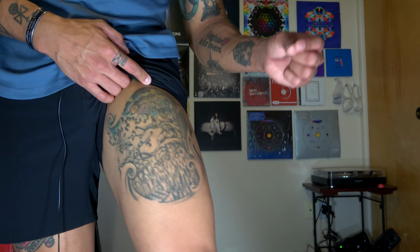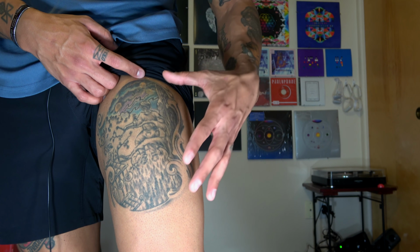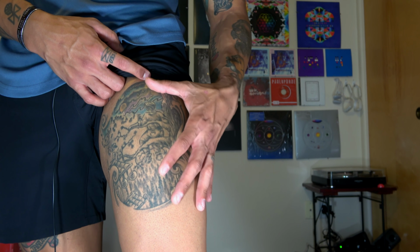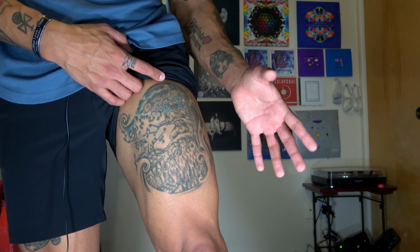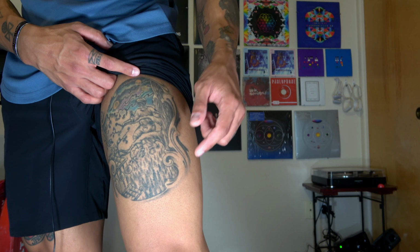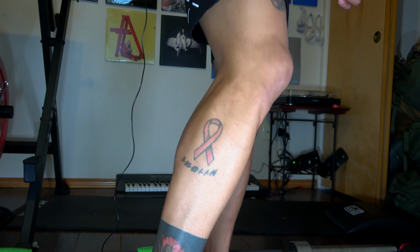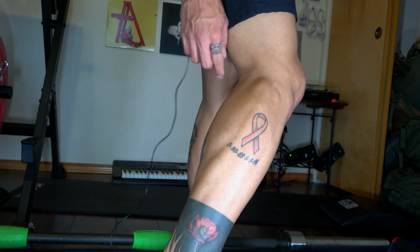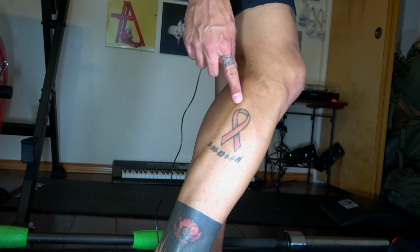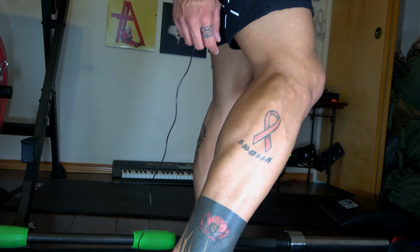Now this tattoo was an absolute struggle because it took like 9 hours, and at that point my skin was super tender and my leg was super swollen. So not a fun time, but I'm very, very happy with how it came out. Okay, now again, this is also really good real estate here. This is a pink ribbon. It's for breast cancer because my wife's mom passed away from breast cancer, so that's why I have that tattoo there.